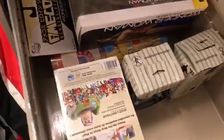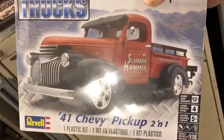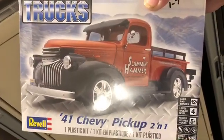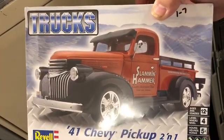Sold a Revell model. This did not take long to sell at all. Here it is. I think it was a 1941. Yeah, 1941 Chevy. We bought this the other day for $6 at a pawn shop. It was still sealed. And we sold it for like $34.99 with shipping.